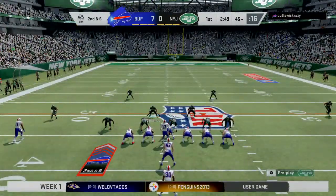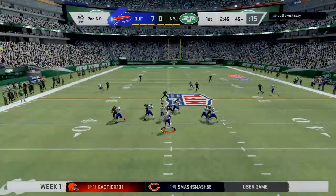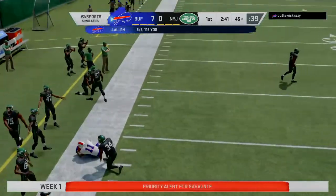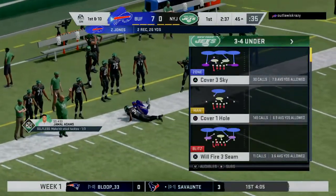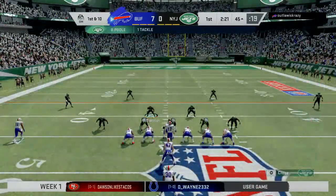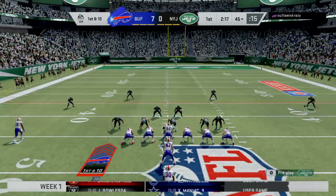Tighten down. There you go. Now Allen. Complete to Jones. And he'll be corralled out across midfield down to the 45. 10 yards, good enough for a Buffalo first down. Allen going to come to the line here, 1st and 10. And he's a perfect 5 for 5 here to begin the game.